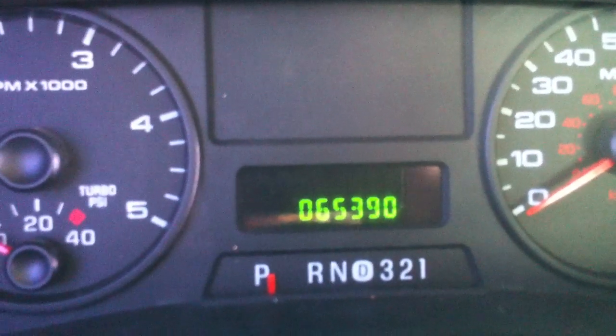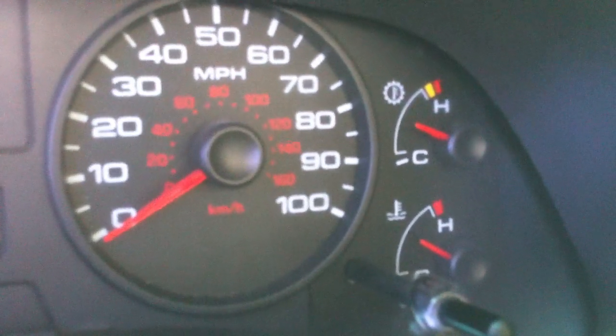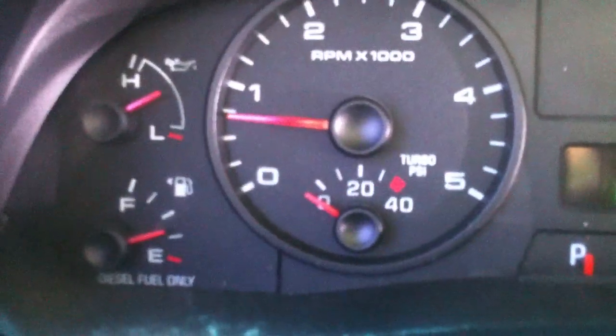Let's look at the cluster. There you go, 65,390 miles. It's been running for at least an hour, and it's blazing. Now, it couldn't be any hotter unless you were in Phoenix, and it's 115 there. Obviously, the turbo is when you're driving. I'll do a driving part here in a second. You can see the boost go up.